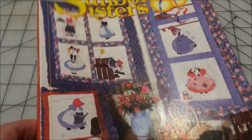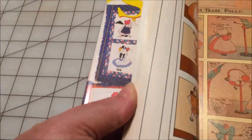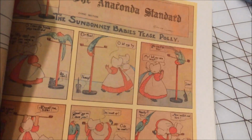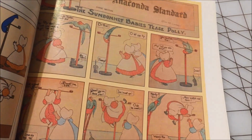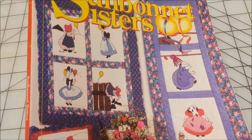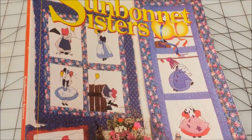And this one tickled me. It's Sunbonnet Sisters Volume 1, and apparently, I did not know this, the Sunbonnet Sisters were a newspaper strip. The Sunbonnet Babies, I guess. So these are the original newspaper strips, and then they've drafted them into quilts, which looks really fun to add to my pile of I don't know when I'm ever going to do that, but I could if I wanted to.